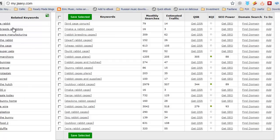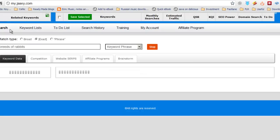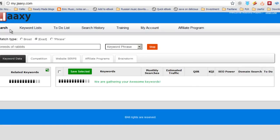Let's go over here as well. You see over here, related keywords. Let's click on breeds of rabbits. That might give us some extra keywords that we could look for. So if you're going to build a site around it for AdSense, that kind of thing, it could make a lot of sense.